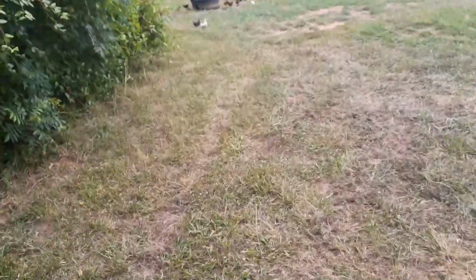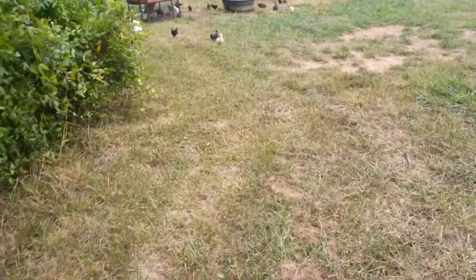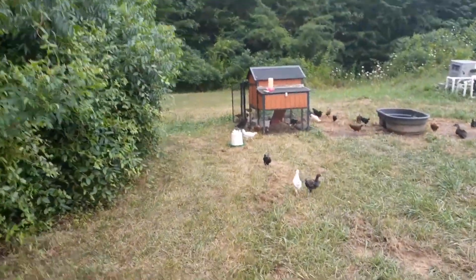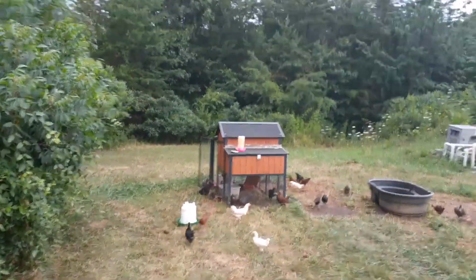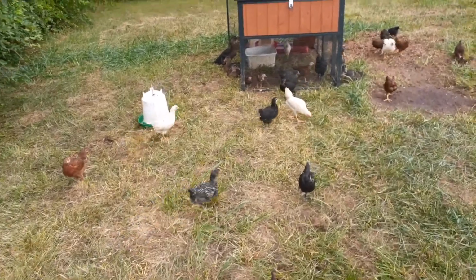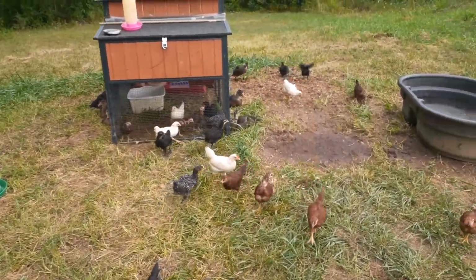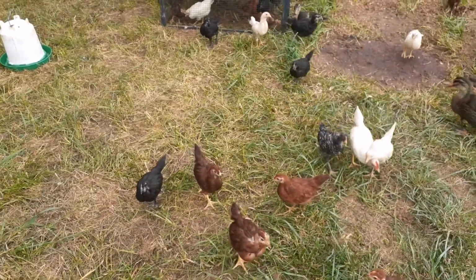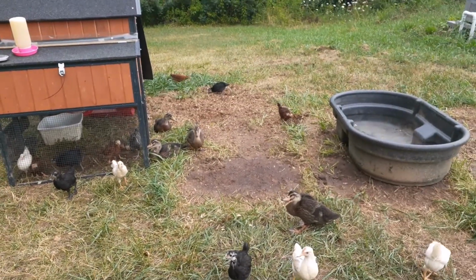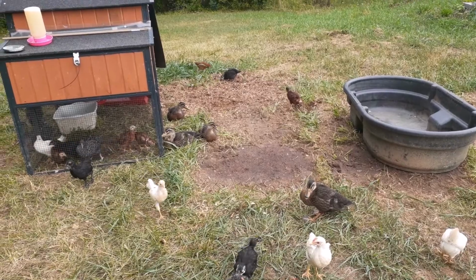And we're going to come over here and look at some of these other little babies over here. You guys, I move you guys every 2 days. I moved you last night. Let you guys out and forage today. So you guys are all running to say, hey, you got any good treats for me? Quack, quack, quack. There's the ducks, ducks, ducks.